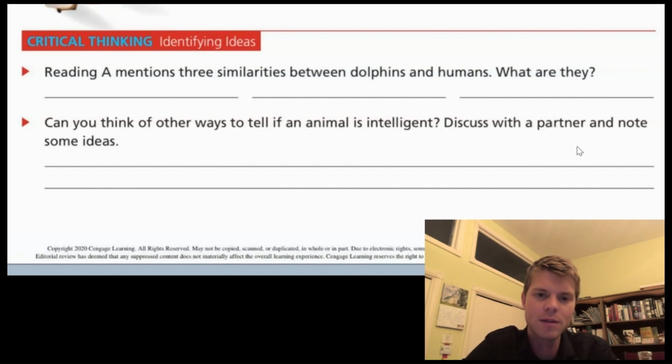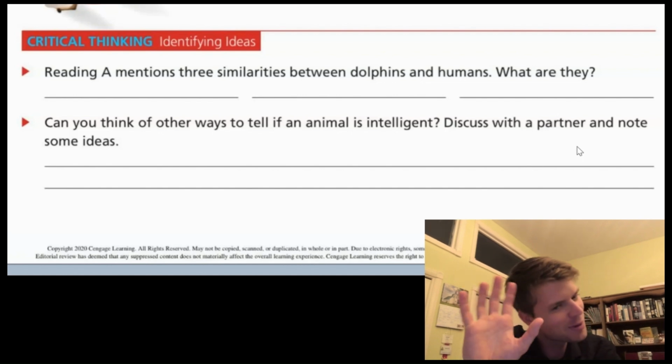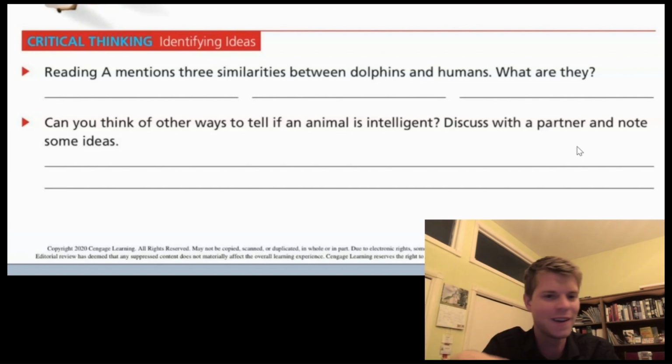Reading A mentions three similarities between dolphins and humans. What are they? So that's not really too much critical thinking. You're just going back and searching through the article. That can be done quite easily. Can you think of other ways to tell if a human or if an animal is intelligent? Discuss with a partner and note some ideas.